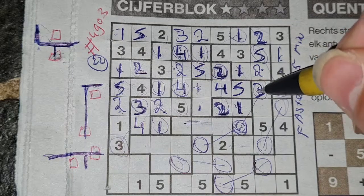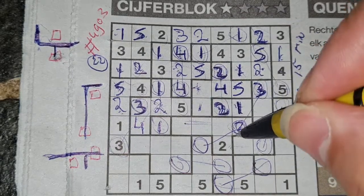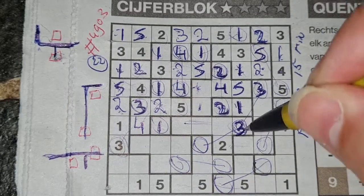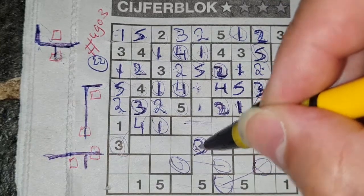Yes, definitely a 3. And this box is connected with that box, should be also a 3. And that box is also connected with this box, should be also a 3. Alright.